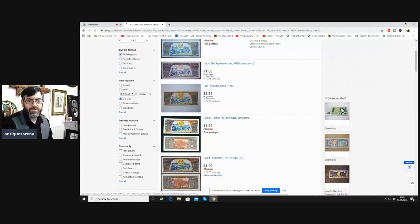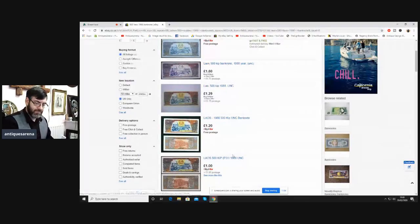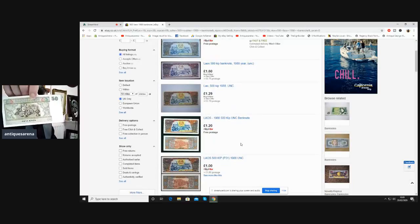There she is again. £1.20. £1. So there's no value on that. And we have a 50. Is that the same? No, 50 kyats. What's this then? Central Bank of Myanmar.